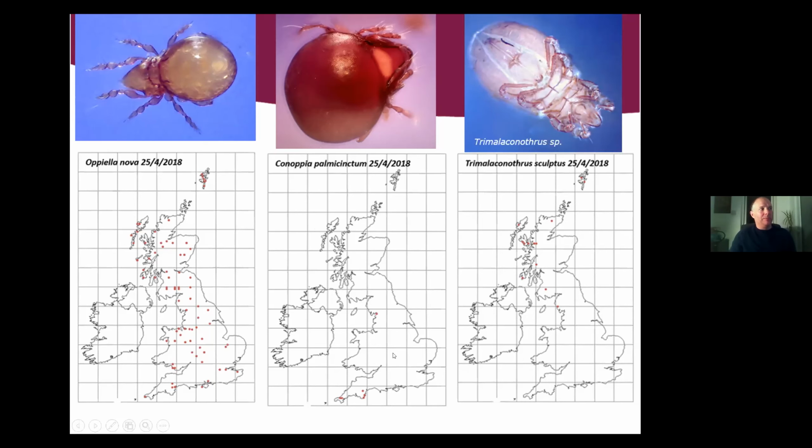There's one record up near Arnside in Lancashire, but I don't trust it, quite frankly. I want to see that record because I don't think it's correct. And then you've got other ones like Trimalaconothrus sculptus, which are associated with boggy ground and only appears so far in Cumbria and the west of Scotland and north of Scotland. So definitely some habitat associations and some climatic potentially associations, or maybe actually to do with past glaciation and the fact that Conoppia palmicincta may have survived as a Lusitanian species in the unglaciated areas of Britain.